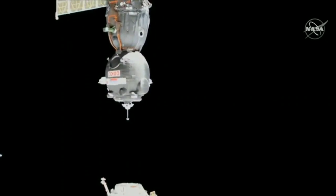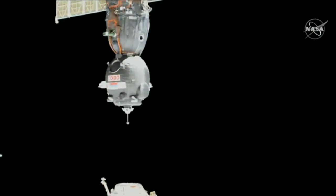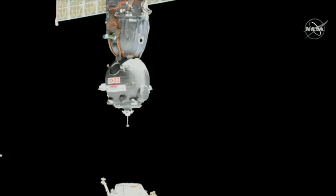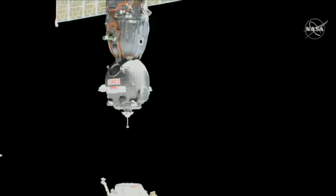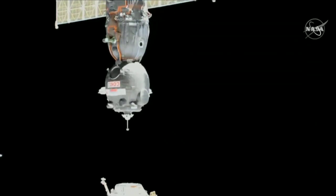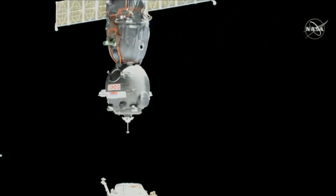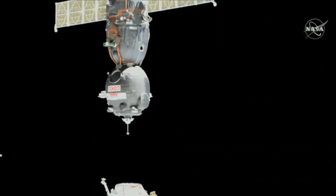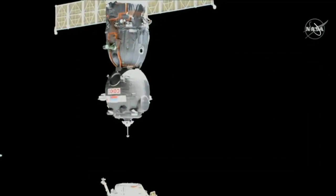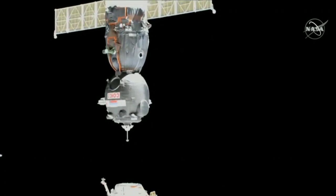Getting ready for station keeping. Copy. Station keeping confirmed. Copy. Pressors are aligned. The target is practically dead in the center. One more opportunity for station keeping to make sure that we have a precise alignment between the Soyuz and Poisk at the bottom of your screen. Skvortsov will reinitiate the final approach for docking a moment or two from now.